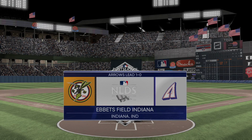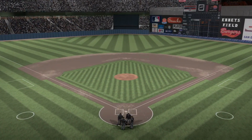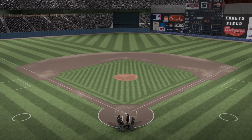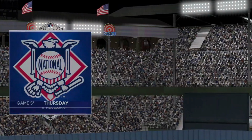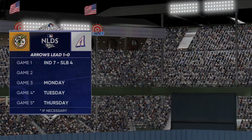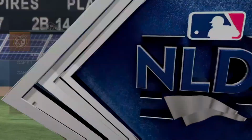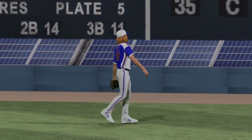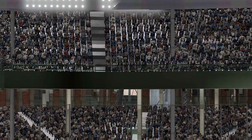And back at Ebbets Field, very interesting game so far. In the beginning of this series, you really saw a back and forth battle for most of the way. In this one, the Bees actually had a 3-1 lead at one point, but then Indiana rattled off 6 consecutive runs, with a huge 3 spot in the 6th inning of that game, I believe. And then the Bees did get a run in the 9th, but it wasn't enough for them to be able to win that game and hold on to it.